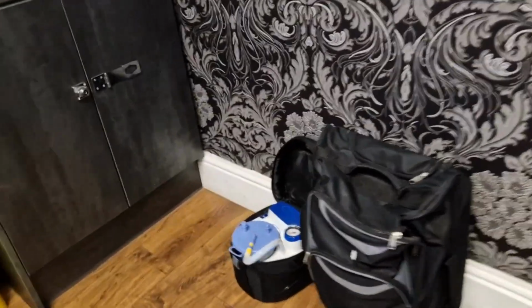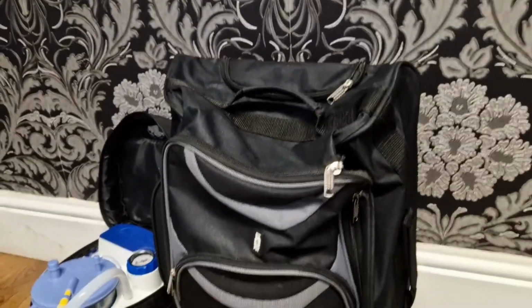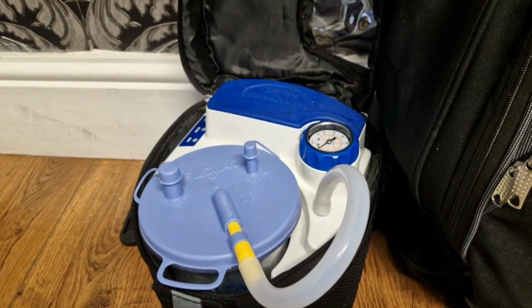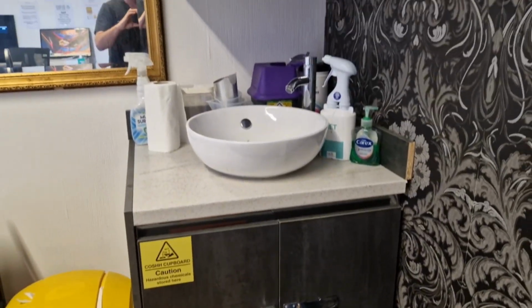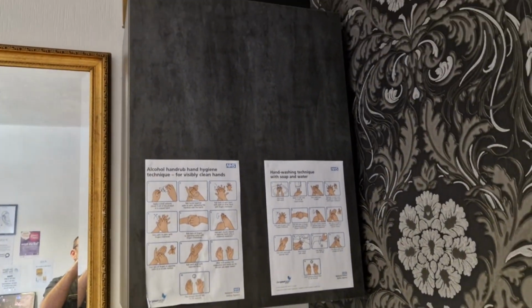Down here, this is my portable kit. It's not only packed away, looking a bit neater, but all my gear I keep in there, and that's the portable suction machine, which sounds like a motorbike. Not as powerful as the other one, but still pretty handy. Sink for washing, keeping all my cleansing stuff and what have you. Keep all our spare parts in that little cupboard there.